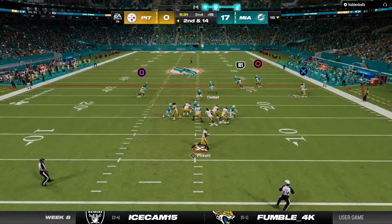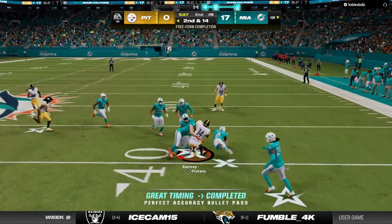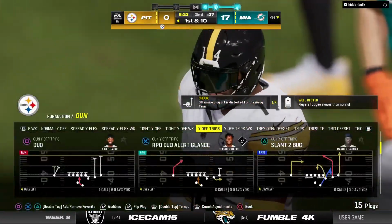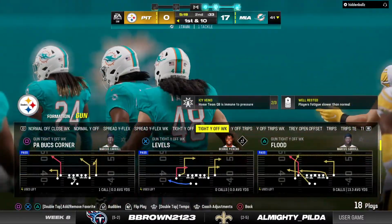Looking to throw. Pickett. Pass complete. George Pickens with it. And they're going to get this beyond the 40 before he's taken down. Good work after the catch. Going to net him 23 and a first.